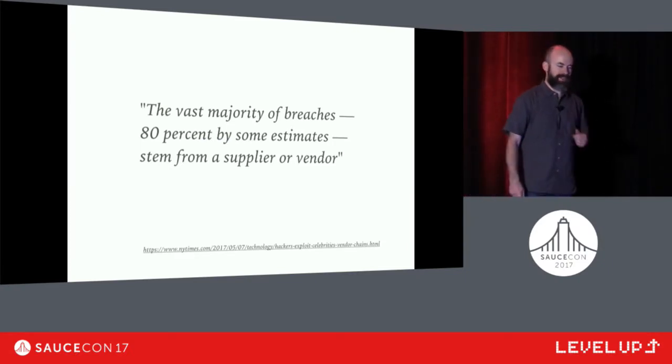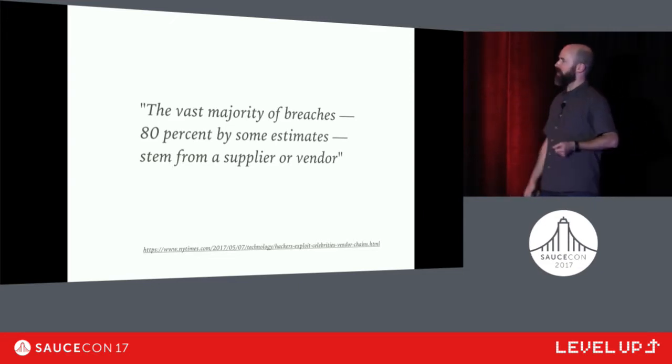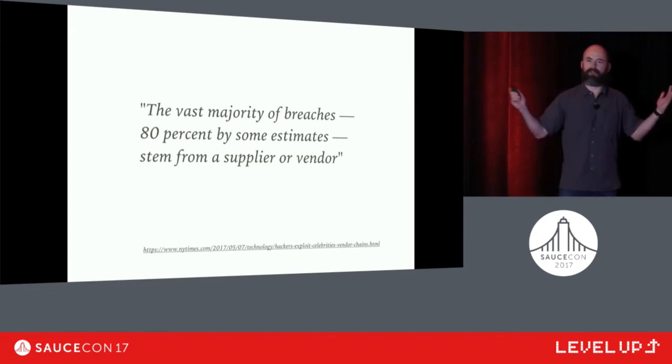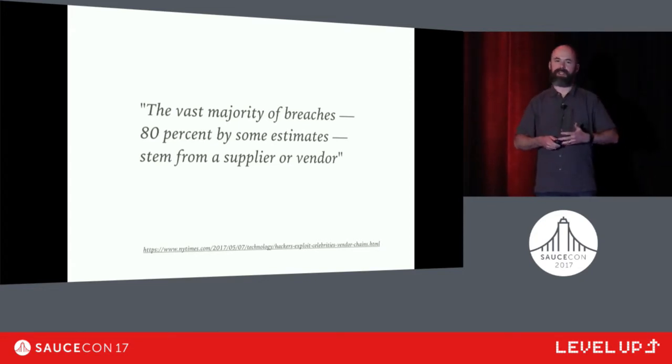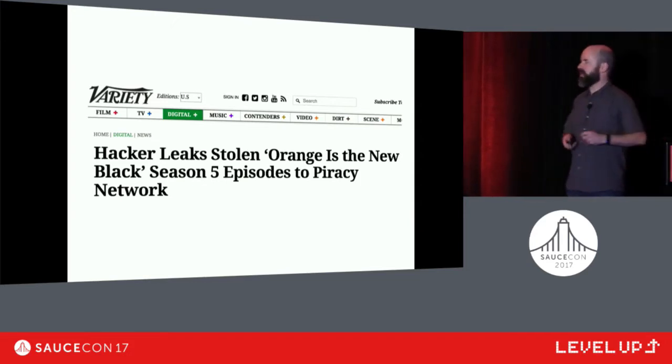So there was a New York Times article that just came out a few weeks ago that the vast majority of data breaches, over 80% by some estimates, stem from a supplier or a vendor. So should we all freak out and bring everything in-house and stop using vendors? Obviously not, right? This would bring all progress down to a halt. We can't do that, but what we can do is be smart about it. So let's look into how this stuff kind of happens.